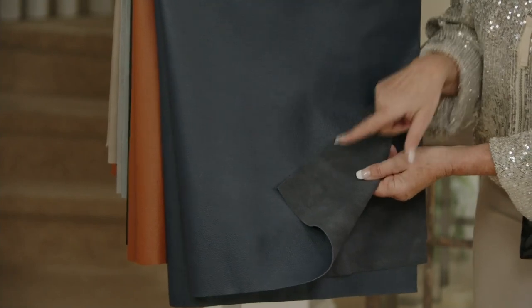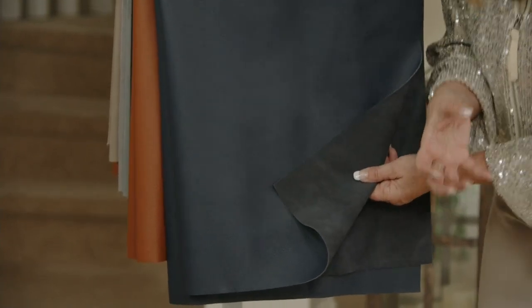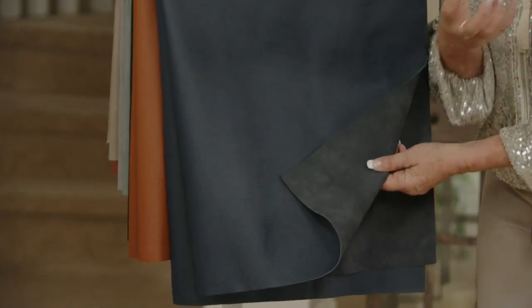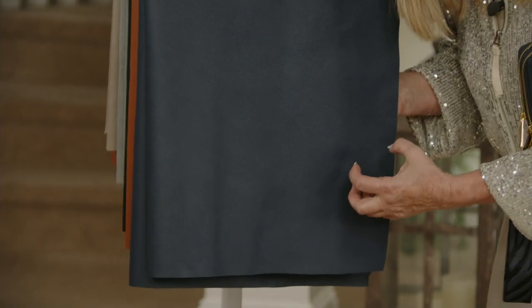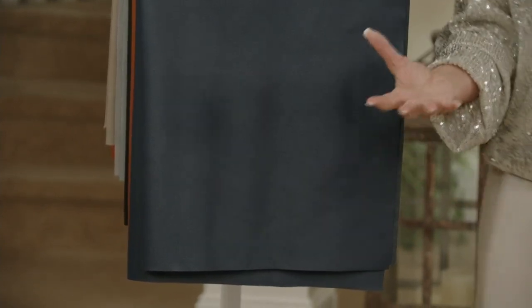It's called drum dyed leather. It's dyed all the way through. It's a longer process and a more expensive process. But what that means is that you will never get a scratch on your wallet because it's dyed all the way through. How much sense does that make, right? It's incredible.